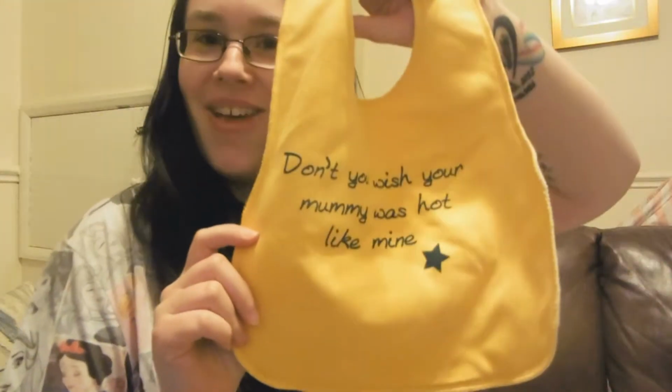Oh, this one's not a dribble bib, this is just a normal bib. A nice lovely yellow one. It's really soft and fluffy on the back, this one. And this one says, "Don't you wish your mummy was hot like mine?"